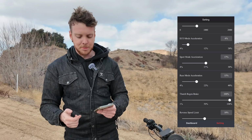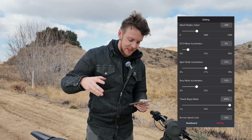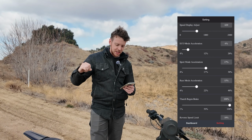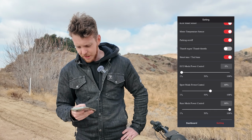I think it does need to come up a bit more. At the moment, sport mode is at 17. I did adjust that a little bit as well because, again, the problem I keep having is that all the power is at the very final end of the rotation of the throttle, which just makes it a bit difficult to ride. I don't see any throttle recurve settings like that.